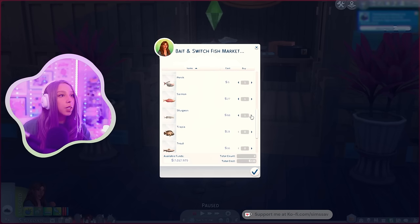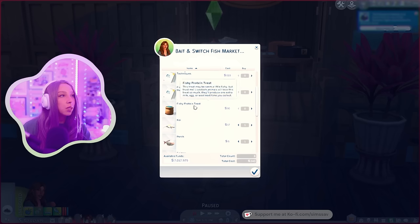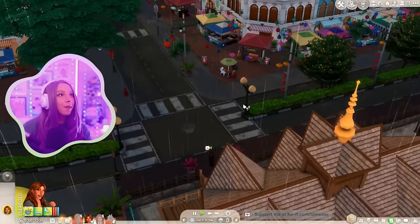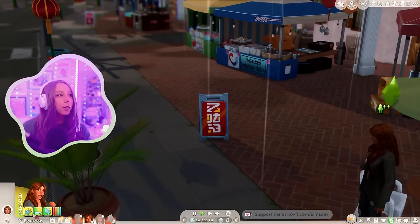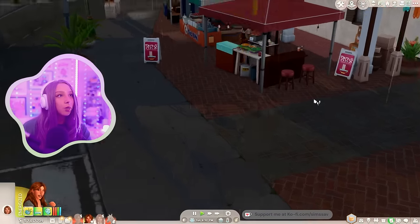We should buy one of these to see if any of them we don't have in our collection yet. Fishy protein treat? Livestock animals will love this. All right, yeah, we did get something for our collections. Very good. Oh, the bartender's here. She's waiting patiently too for the night market to start. All right, let's see. What do we got? She's gonna go play in the rain. Stop it, you're so cute.